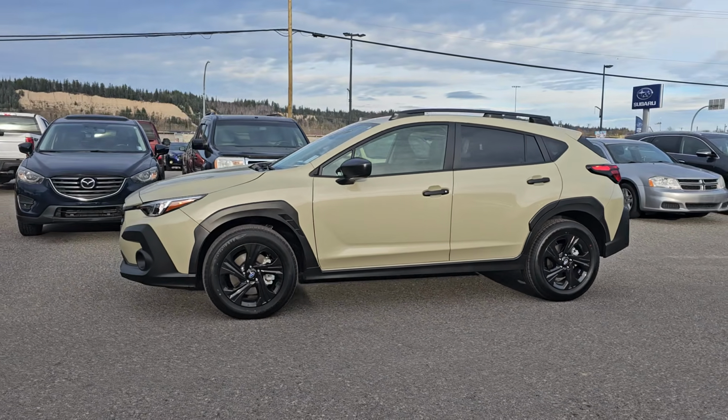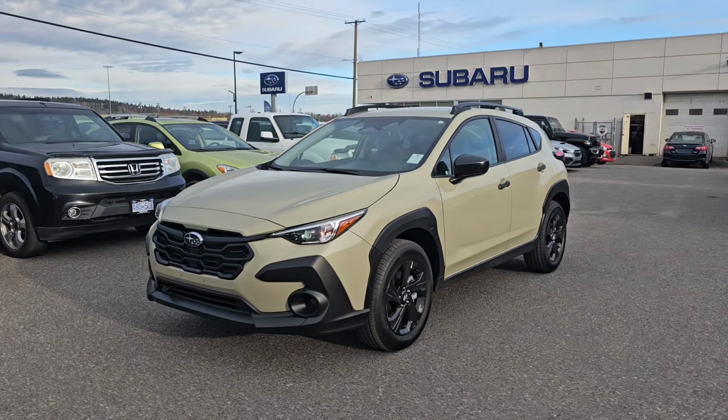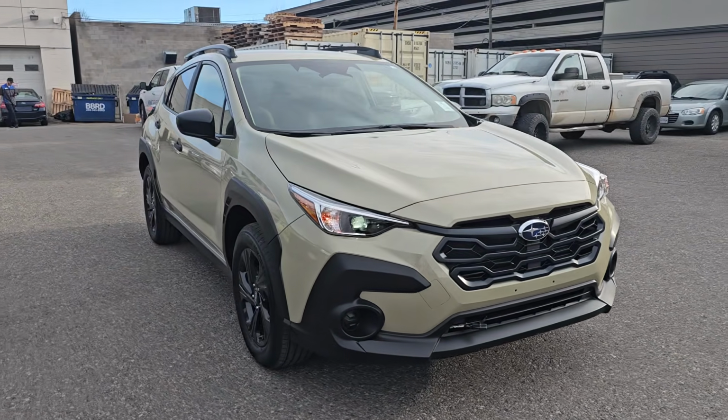Tyson, the Subaru specialist from Subaru Prince George here, and today we're taking a look at the 2026 Subaru Crosstrek Convenience in the new color, Sand Dune Pearl on the 26s. Convenience is the entry-level model, still very, very well equipped.